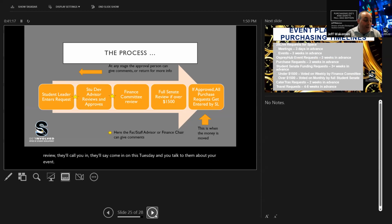If the Finance Committee approves and it is under $1,500, $1,499 events exist. If the Finance Committee approves and it is under $1,500, it is done. It gets approved at that moment. If it is over $1,500, it must move on to the full Senate.